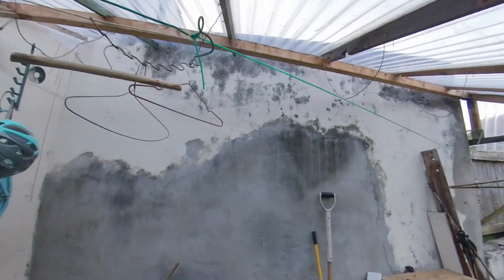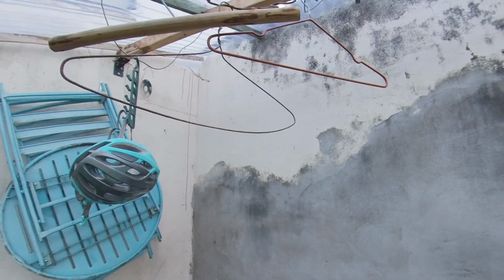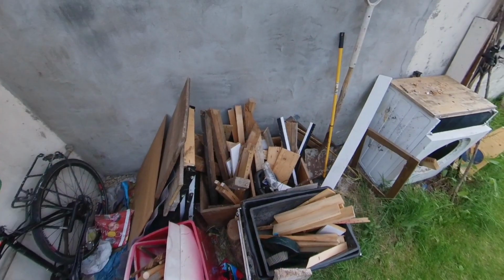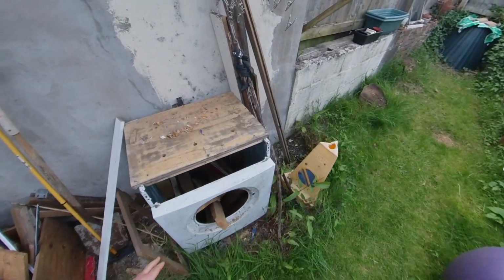This is what I call the hangover, or the hang under? The overhang, I think I call this. I made this to give myself some outside workshop space, and then I totally filled it with wood. This is just the remains of the wood. I've taken most of it to the new place. This is going to be a project.